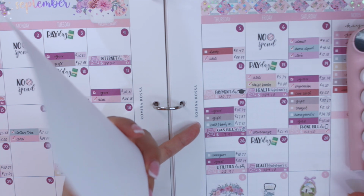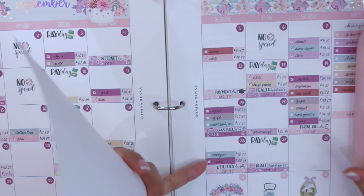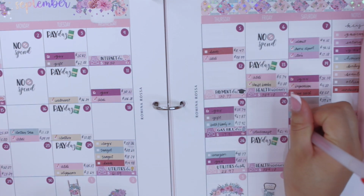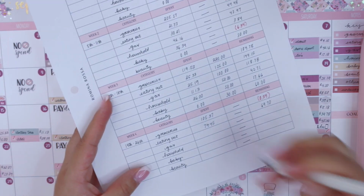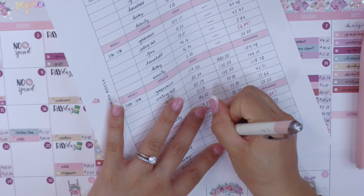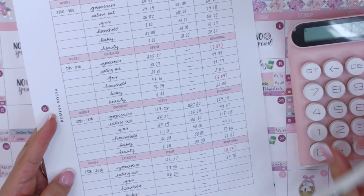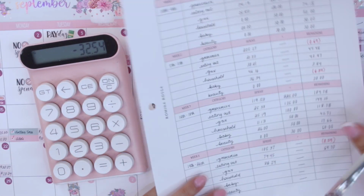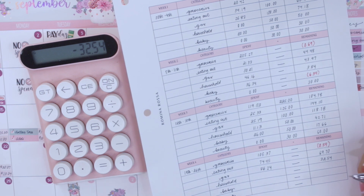For gas, we have one expense of $25.74, $40.36, and $20.14. I'll check these off as I go, which was a total of $86.24. And we had 118. I think that's better. So we were under by 32.54, which is great.